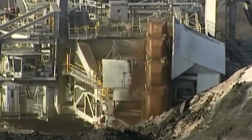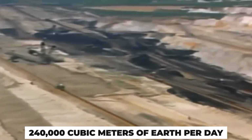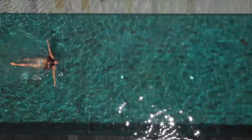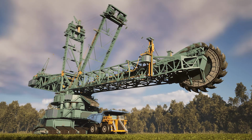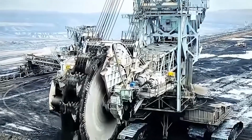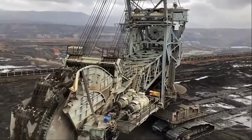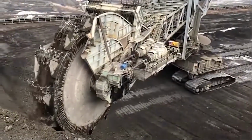But this isn't just big for the sake of it. This beast can move 240,000 cubic meters of earth per day. That's enough to fill over 96 Olympic swimming pools every 24 hours. And despite its size, it only needs a crew of 5 to operate. It moves on 12 massive caterpillar tracks that distribute its weight like a steel centipede crawling across the earth.